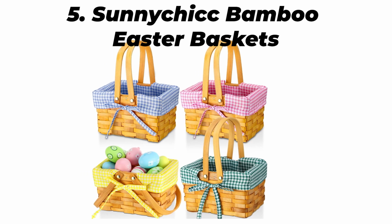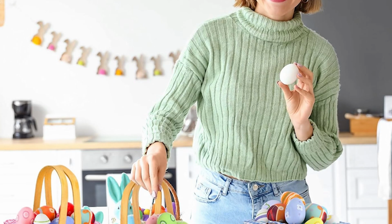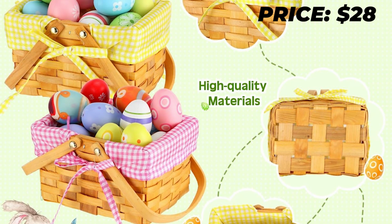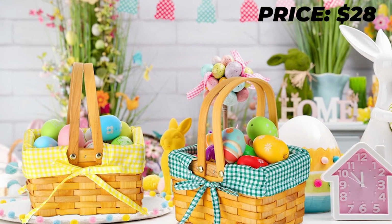At number 5, we have the Sunny Chick Bamboo Easter Baskets. Simple, charming, and beautifully crafted, the Sunny Chick Bamboo Easter Baskets add an elegant touch to Easter gift giving. At $28, they're perfect for a cozy and stylish Easter presentation.